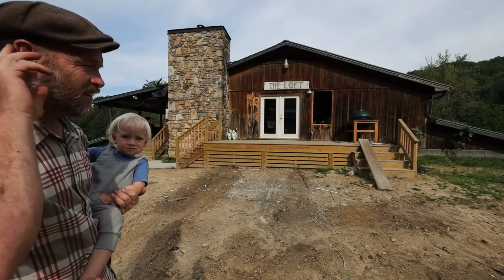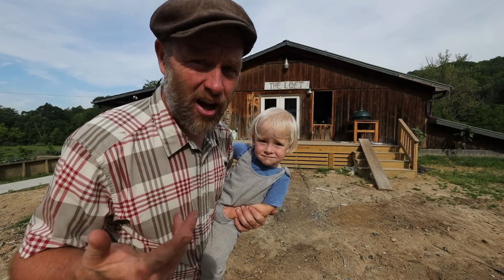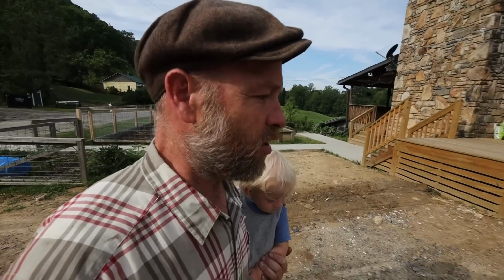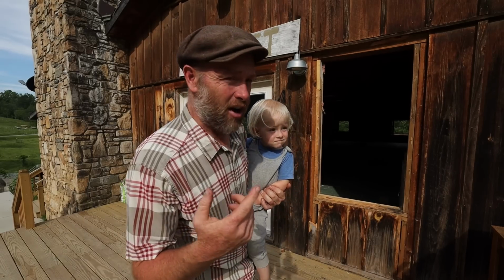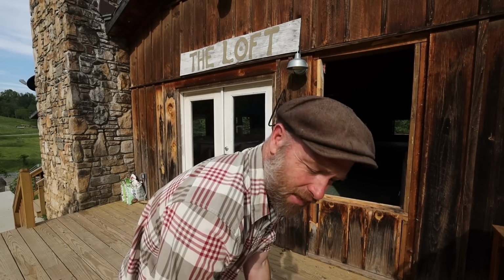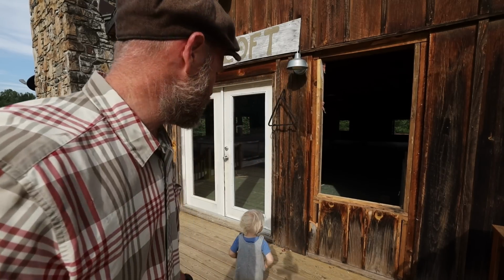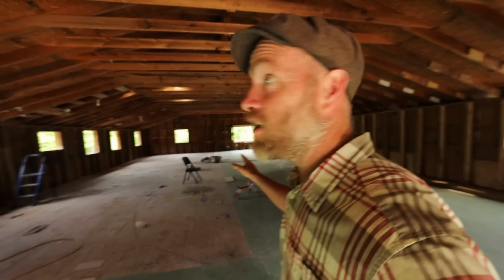Listen. Yeah. Nothing. And it's been that way for about a week and a half. We're in one of those lulls. Demo's done. We're waiting on Sean. Sean will end up being our framer, our siding guy, and roof guy. So when that happens, we're gonna get moving fast. Notice something? The windows. We are still bare as all get out.